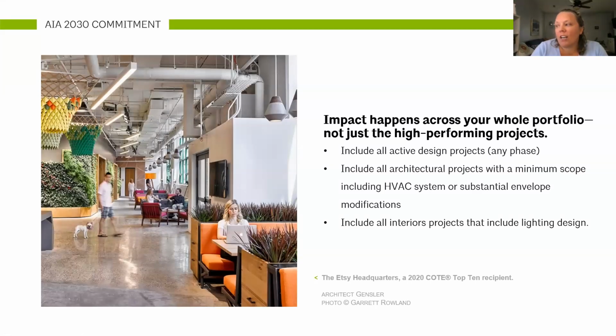An impact happens across your entire portfolio, not just the high-performing projects. So please include all active projects at any phase that you have data to share on. Include all architecture projects with a minimum scope. So determine what that minimum scope is within your firm and share projects that have an EUI or an LPD, or that you know kind of the overall size and what code you're building towards.